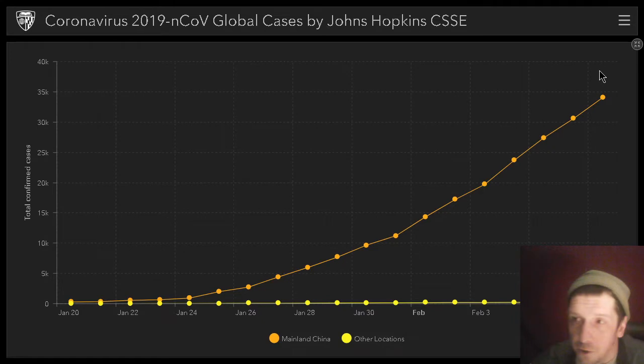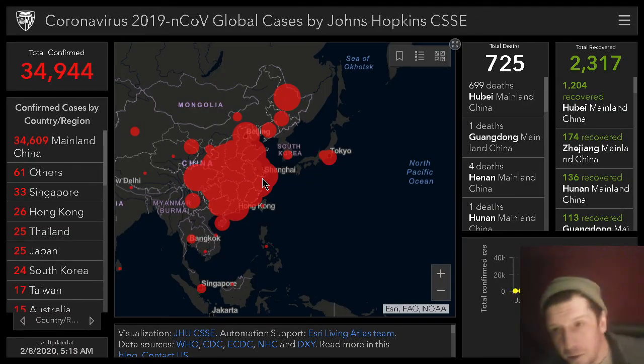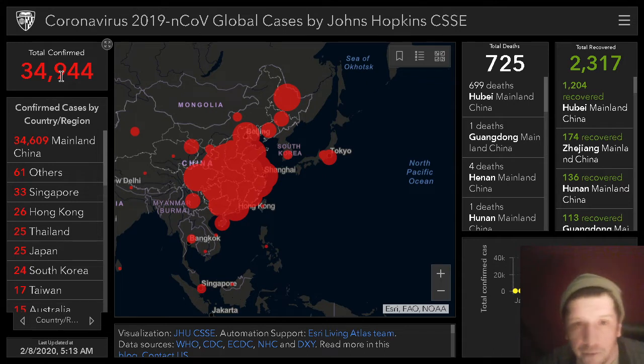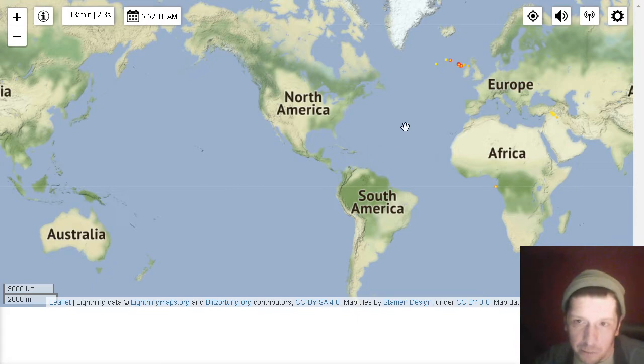And there's the latest graph of coronavirus in China versus the rest of the world. And keep in mind, folks, it's going to remain underreported for a long time as there are millions and millions and millions of people quarantined. Total confirmed cases 35,000 is close. And deaths are now 725. Fortunately, it looks like some people are recovering.